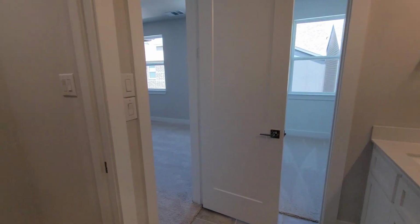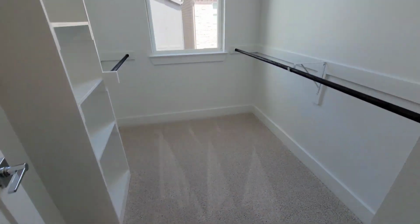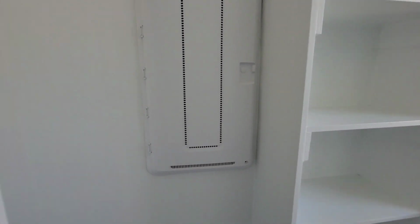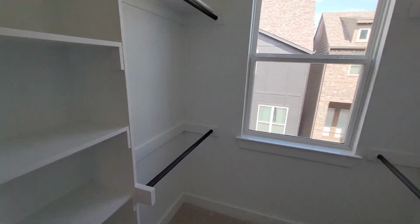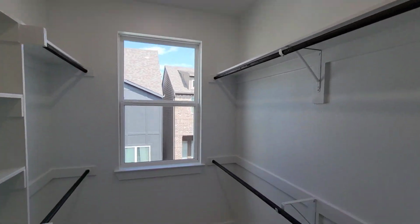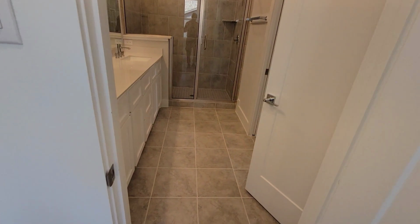So we can close this up. Right over here, you have the owner's suite closet. So this is pretty nice. Got the security and the internet things inside of there. You got your shelves right here for your shoes and maybe some sweaters or something you want to fold up. Got your nice racks right here. Also, it has two can lights at the top. And you got your nice view. So yeah, this is it right here. This was the owner suite.